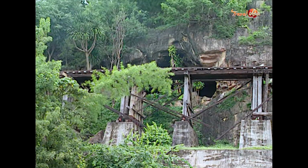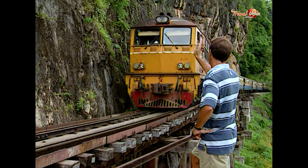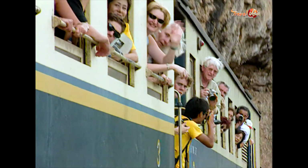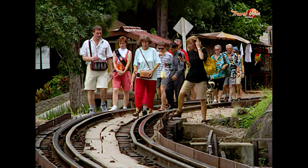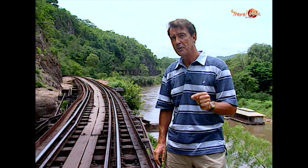Then we made our way back to the train tracks that are the last remains of the notorious Thailand Burma Railway, built by Allied prisoners of war during World War II. Now this is certainly one of the most dramatic parts of the Burma-Thailand Railway. We've got the fast-flowing river below, the Jungle House Resort just on the other side of the bank, and these amazing sheer cliffs on one side. But what we've come to explore is a little cave called Kaisao.